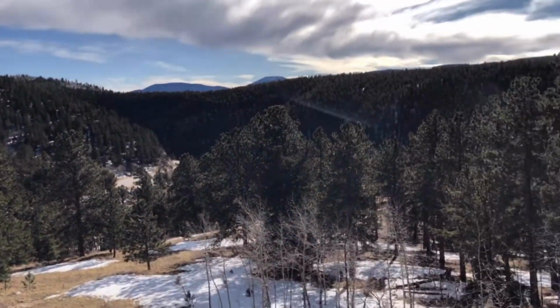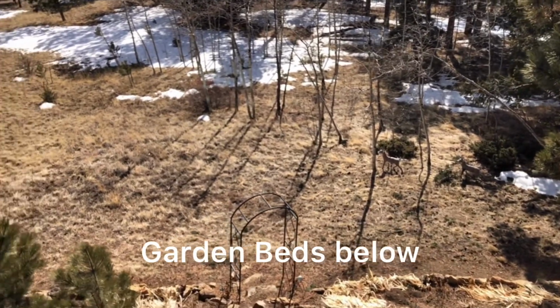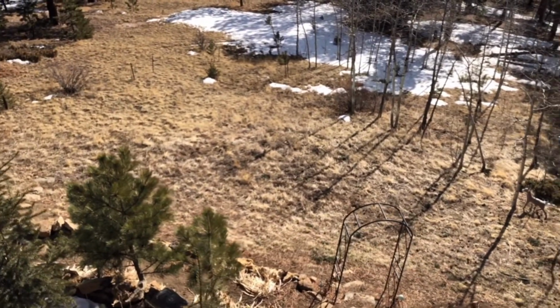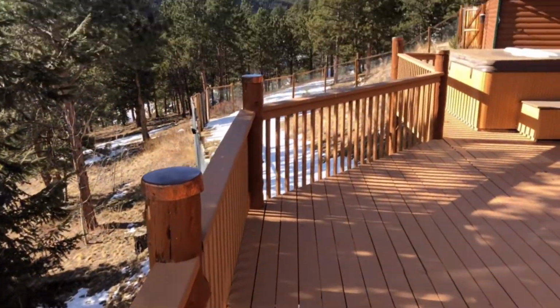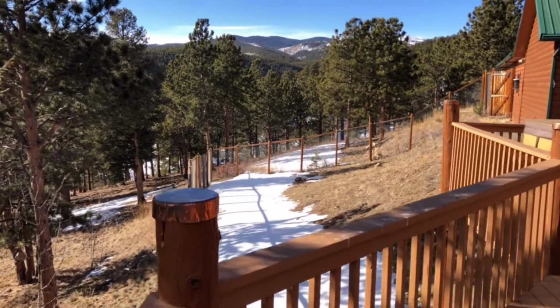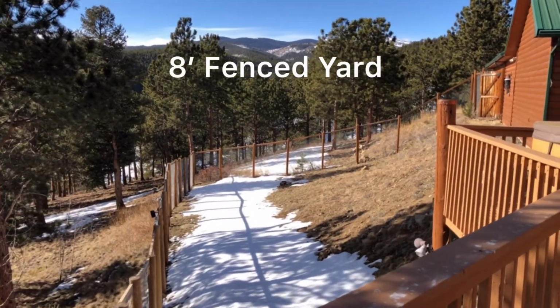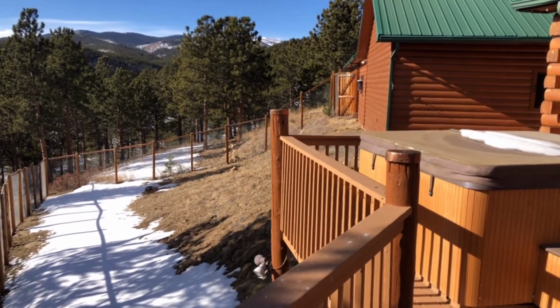Not sure if we can get down into the yard, but there are some terraced flower gardens down there. You do have, take a quick look over here. We also do have a 8-foot fence, perimeter fence for the pups, and then there's also underneath this deck another fenced-in area for nighttime for your pets.